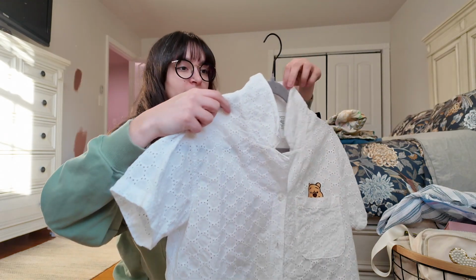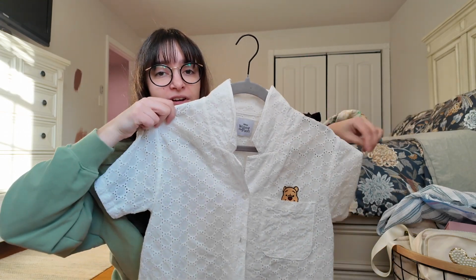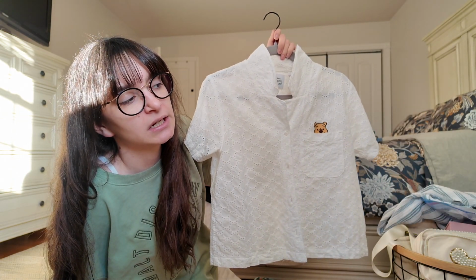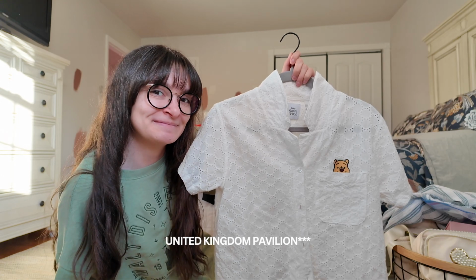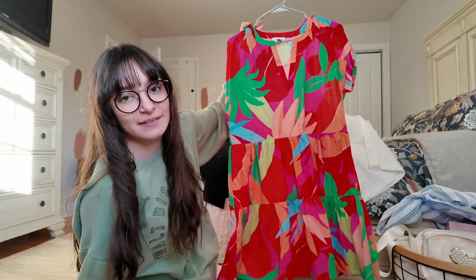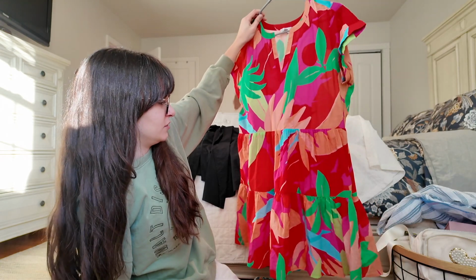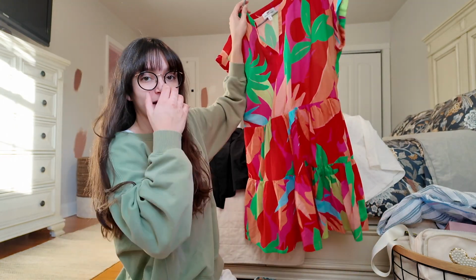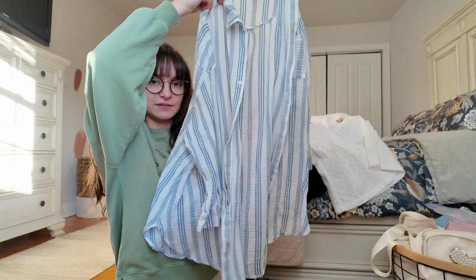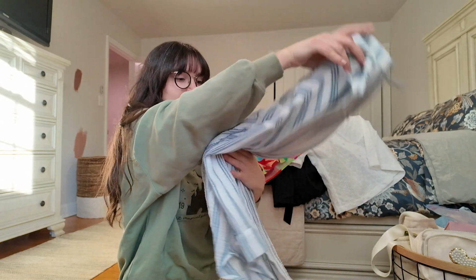This shirt is literally one of my favorite shirts I've ever gotten from Disney. I got it in Epcot at the England Pavilion. UK Pavilion. I've heard it called both, so we're just gonna roll with it. I'm bringing this. It was very bright for my style, but I got this at a thrift store in Myrtle Beach. Why I'm bringing this is because my other cover is a shirt, and I love the look of this, especially for the beach. Just like a flowy shirt over your bathing suit.